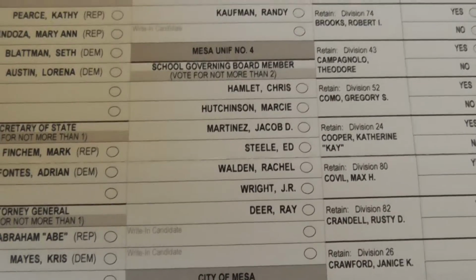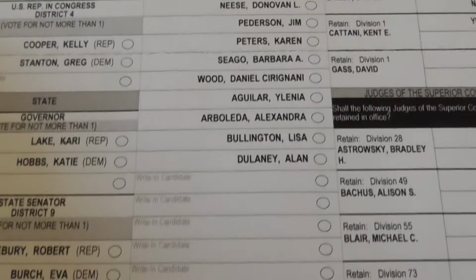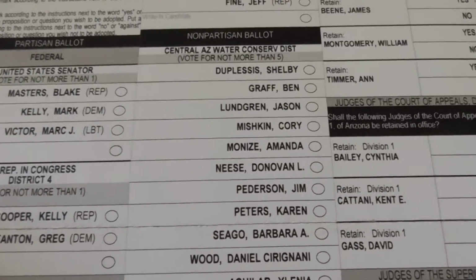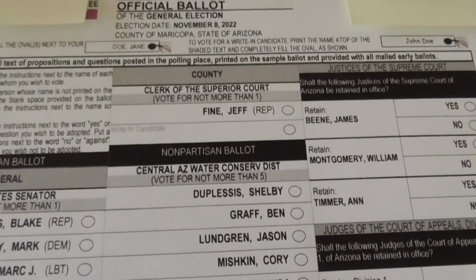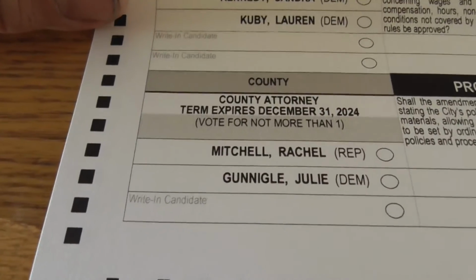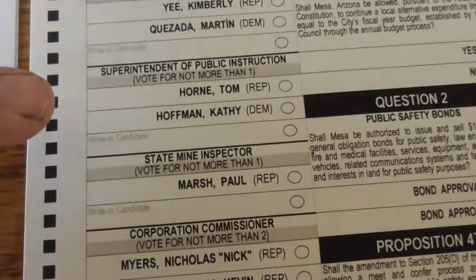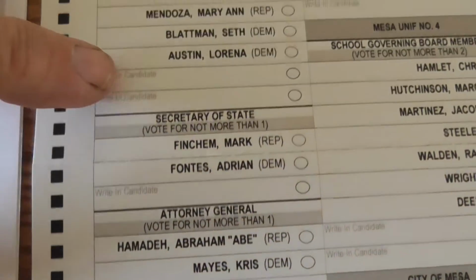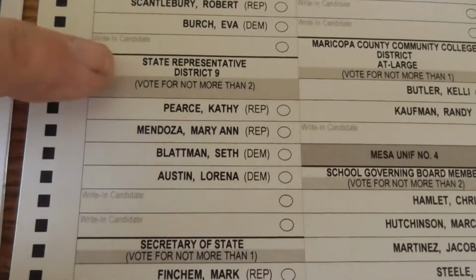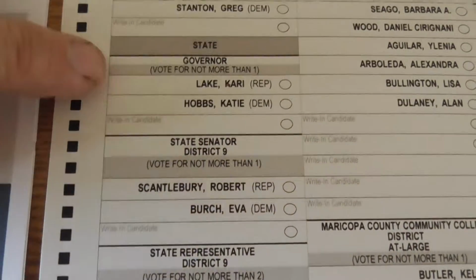More propositions, questions. Ooh, there's questions. There's a school board. Various things. I've got to look at these. Nonpartisan ballot. Oh yeah, the Arizona water conservation. That's a hot topic. Clerk of the court. See, we are running out of water in Arizona. County attorney. Now we're starting to get mine inspector, public instruction, treasurer, attorney general, secretary of state, state rep for District 9. That's the district I'm in. State senator for us. The governor.